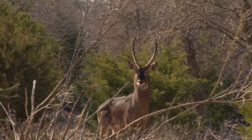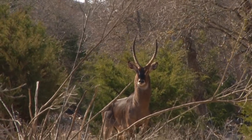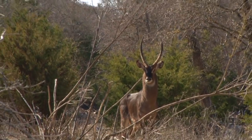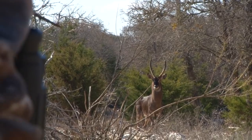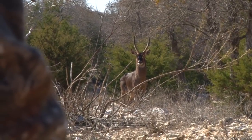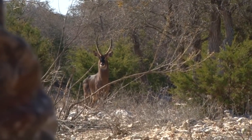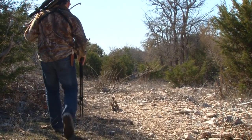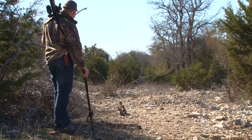However, there's a water buck also using the riverbed as a pathway, and he doesn't look too happy. He's inquisitive at the moment, he's backing up, which is a good sign. The last thing we need really is him coming out at us. He looks to have horns in the mid-20s, so beautiful dark face on him. So I'm just going to move forward and see if we can just get him to walk off. No, we don't want him to run too much. No, he needs to go.